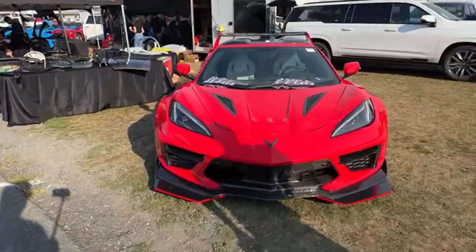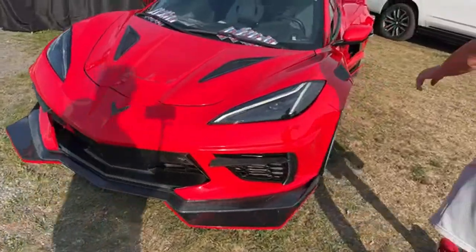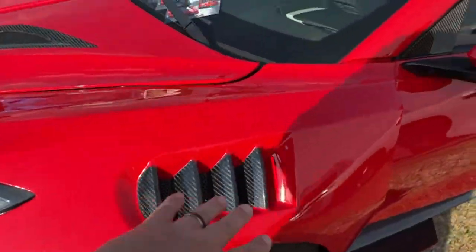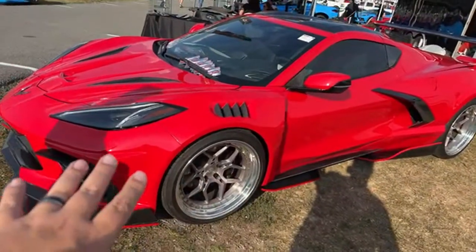Sweet. So guys, I'm getting a lot of good comments about the wide body design here. It actually looks very good. The louver vents right here, carbon fiber, really nice. Very Lamborghini-esque. The real deep dish wheels look really good on the C8.